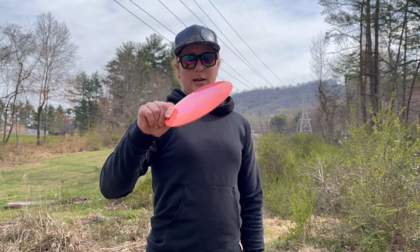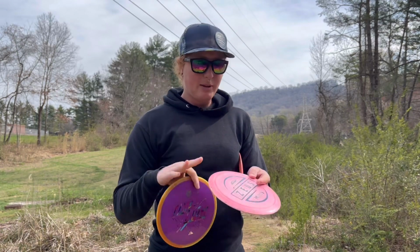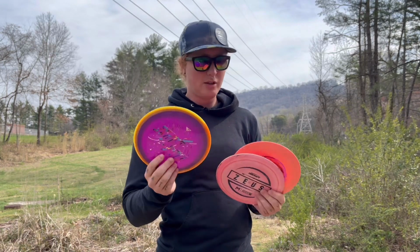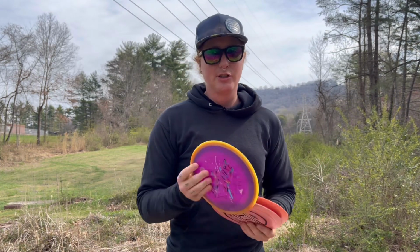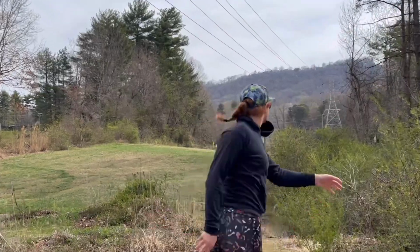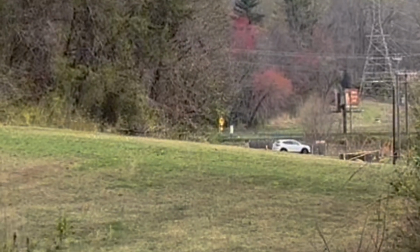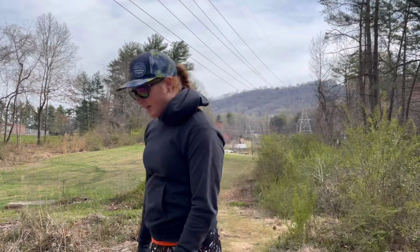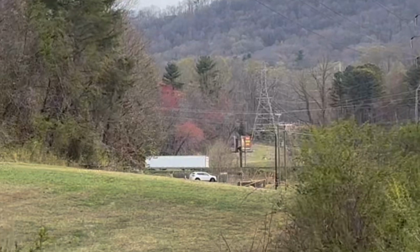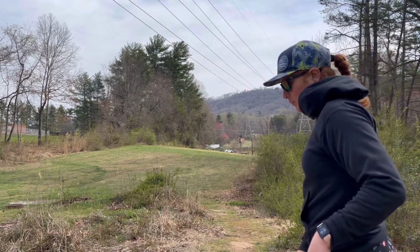So I'm gonna test it out against discs that I think it'll fly similar to. We have the purple Time Lapse and then a somewhat seasoned ESP Zeus. So I'm gonna throw these Time Lapse, Zeus, and then the Charger. Like I said, it's pretty windy today. I got such a weird wind drop. Very breezy.